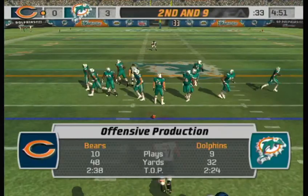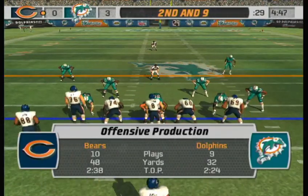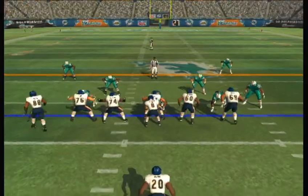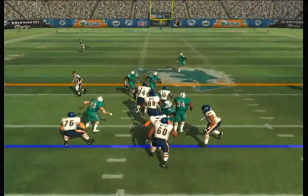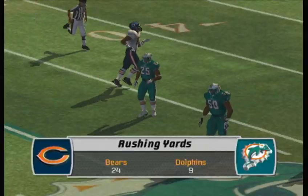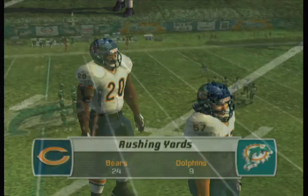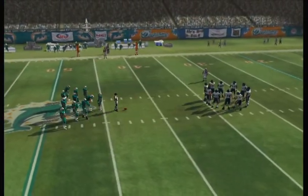Ball on their own 38. Ball on the 38-yard line. Let's go, D. Let's go. He hands it off. Thomas is there for the tackle on the carry at the 43-yard line. If they keep getting gains like this, it could really open up things for them in the second half.